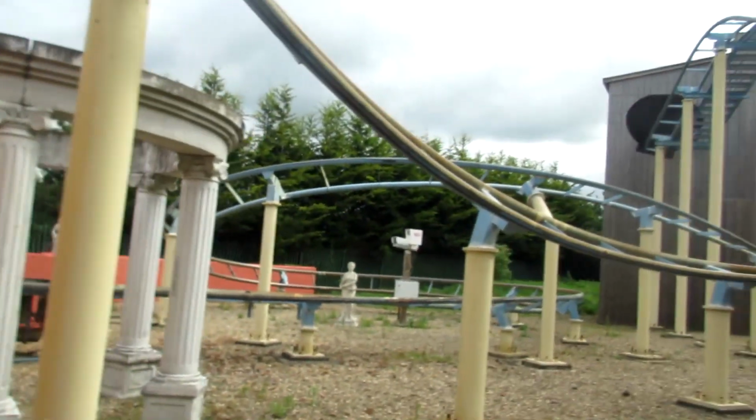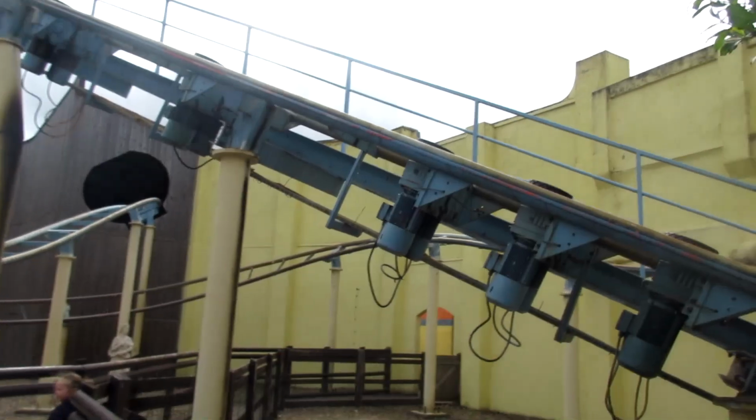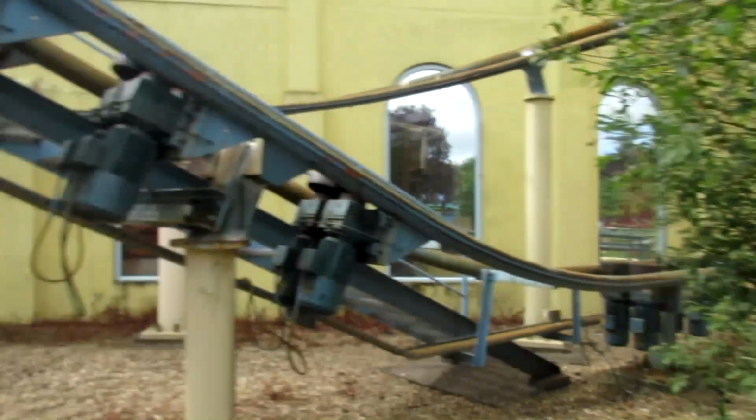We've just come off Maximus roller coaster. It's not a bad little coaster actually. A bit whippy. But yeah, it's not bad at all.